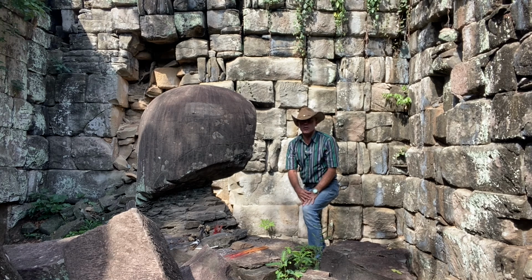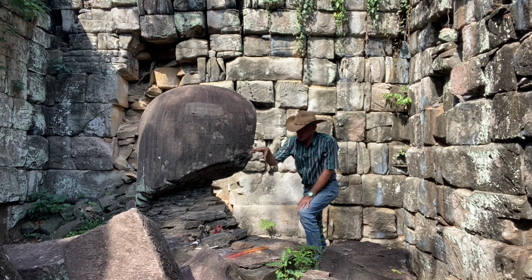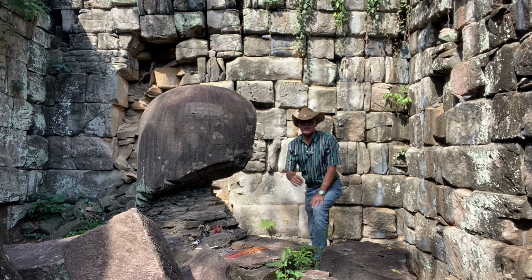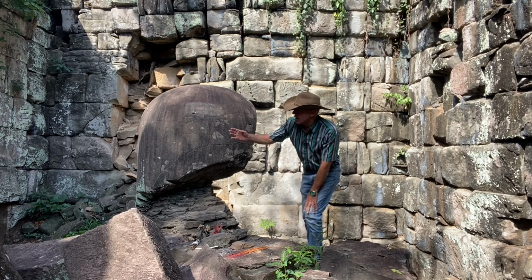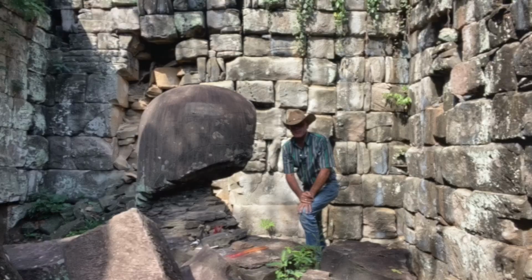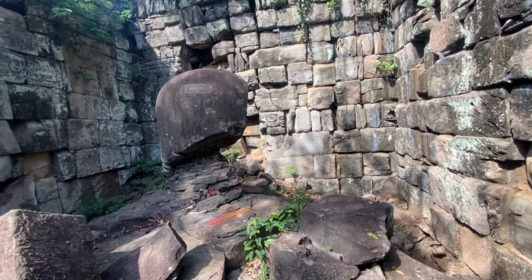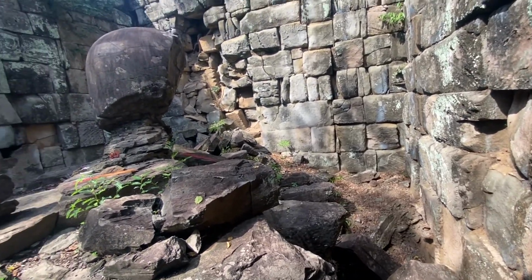And what would have happened, of course, is water would have been poured over the linga. It would have gone into the yoni, which is the base. This is a representation of a male penis. The yoni is a representation of the female productive organs. And the water would have flowed out through a channel there, the hole that we saw in the wall earlier. And let's go and finally see where the actual water went to.